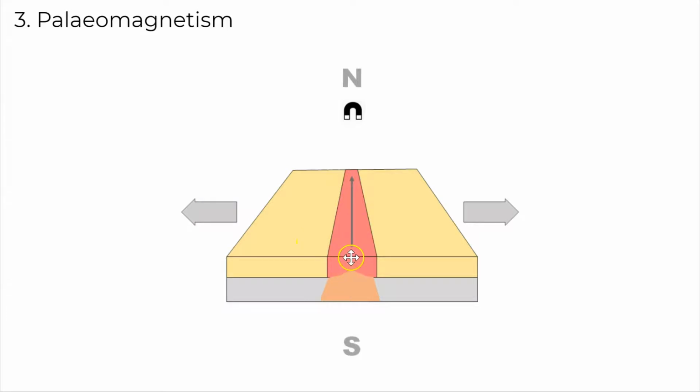Now, one of the things you need to know about magma is that it has some iron in it, and iron will respond to the magnetic field. If you've ever done a little experiment in science with iron filings, where you set them down with a bar magnet, you'll see that the iron filings will align themselves to the shape of the bar magnet's magnetic field around it.